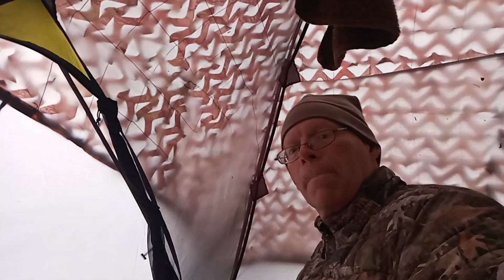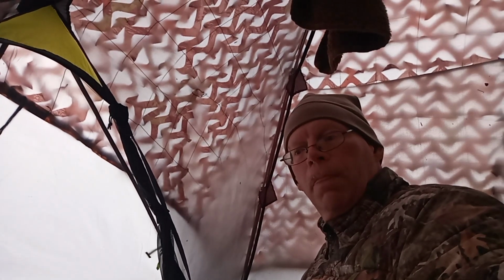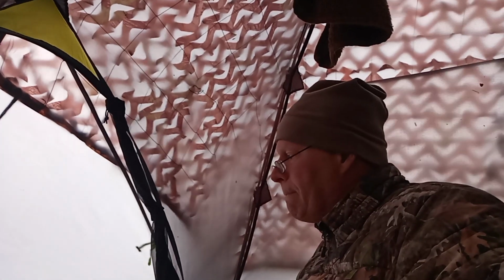Weather message: The National Weather Service in Cleveland has issued a severe thunderstorm warning for Trumbull County in northeastern Ohio.